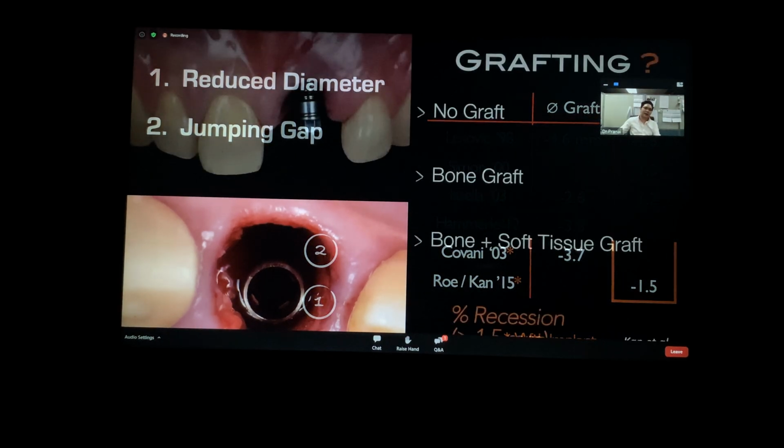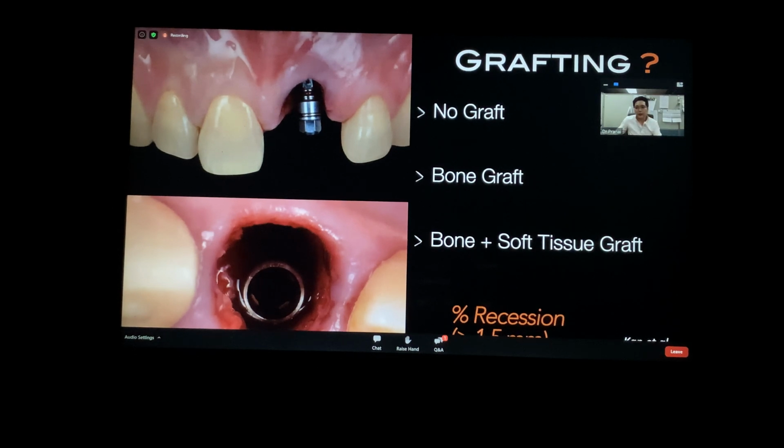Now, again, another article from Dr. Khan. For grafting, if you don't put a bone graft, you have a 69% chance of recession on the mid-buccal. If you put a bone graft in there, you have a 30% risk. On the other hand, if you put bone graft and soft tissue graft, you have 1.5 millimeters, 6% of the recession. So with that, we plan to do an immediate implant placement with bone grafting and soft tissue grafting.